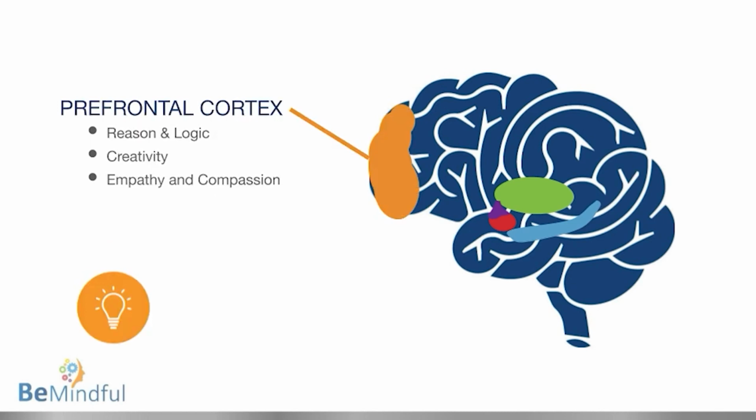Lastly, the prefrontal cortex. This is where all the best ideas you, or anyone in the history of the world has ever had, comes from. It's where reason and logic and creativity take place, as well as empathy and compassion. It takes a tremendous amount of energy to engage in higher level processing. In fact, our brain uses 25% of our body's energy, despite it being only 2% of our body.